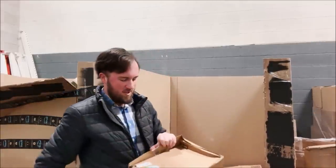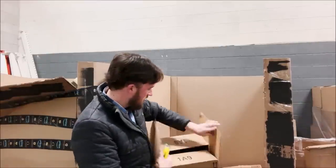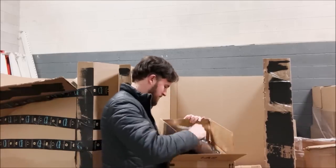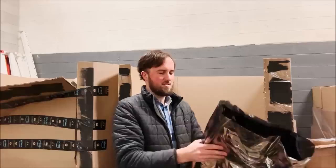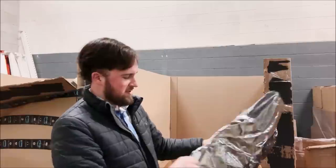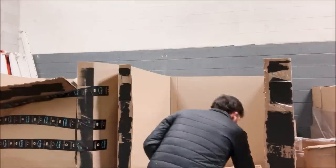Alright, you know, this is a really lightweight box. In it is, I think this is like window film, but the way it's all wrinkled, I don't know if it's usable. I don't know, we'll let the customer decide.